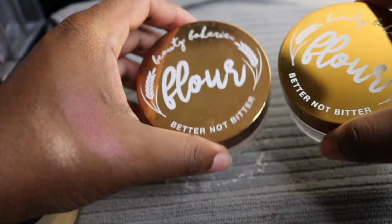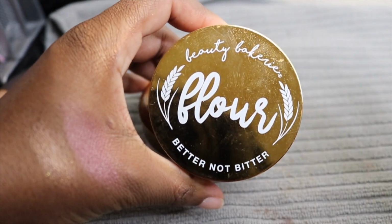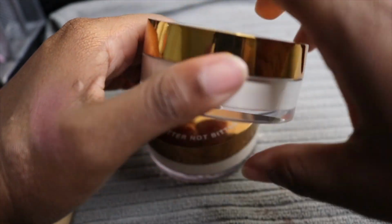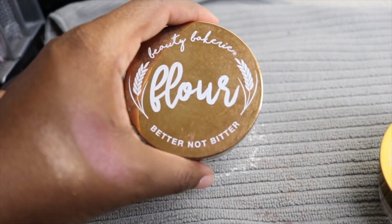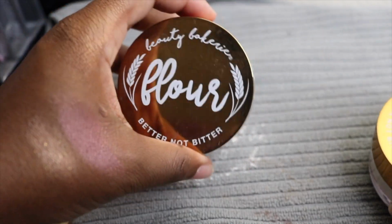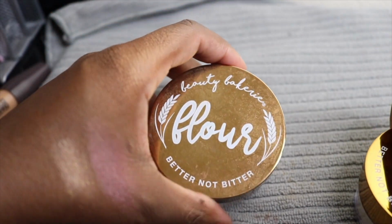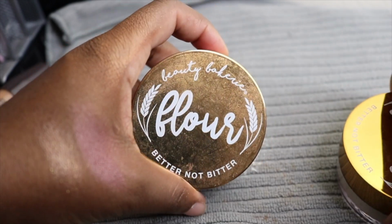So of course I'm going to keep both of these. I may give this away to someone because I rarely do other people's makeup now, and this is brand new. I may give this away because I want to try different powders, but I don't know, it'll make financial sense to just keep this one and this one, but you know, the makeup girly in me just wants to try new powders.